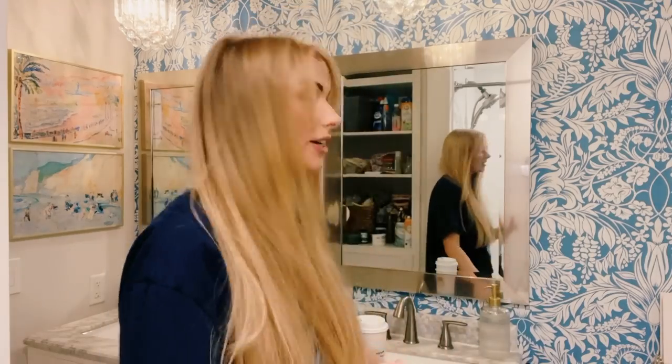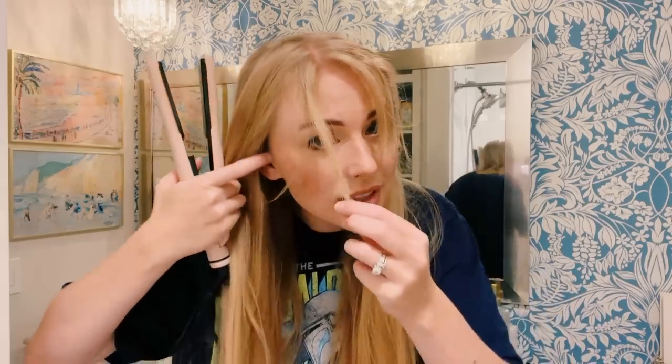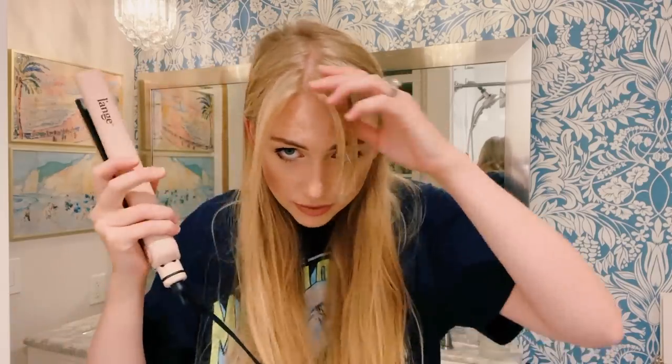But before we really get started, I wanted to show you how I style my hair now that I kind of have a bit of a bang going on. I got my straightener on right here. We're facing this way because it's the only way I could figure out how to record with decent lighting. So anyways, you can see that it's shorter in the front.